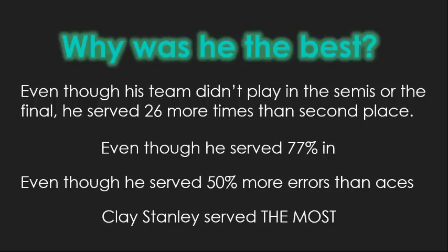The bottom line is Clay Stanley served the most. And when we think about a serve as relating to a point that's been earned by our team, the more times we serve represents more points earned. And so that's one of the things that goes into what coaches now talk about as points in rotations or points per rotation. And of course, Clay Stanley had the most points per rotation of anybody on that team and probably anybody in that tournament, really.